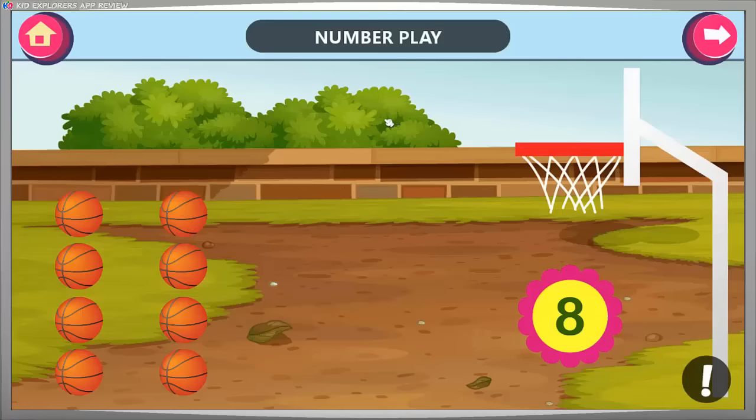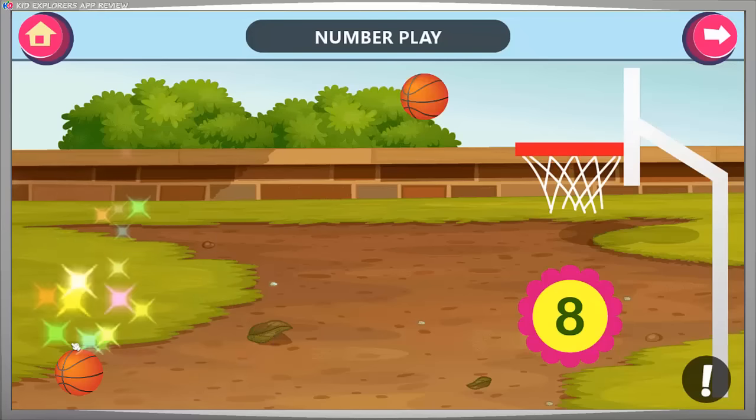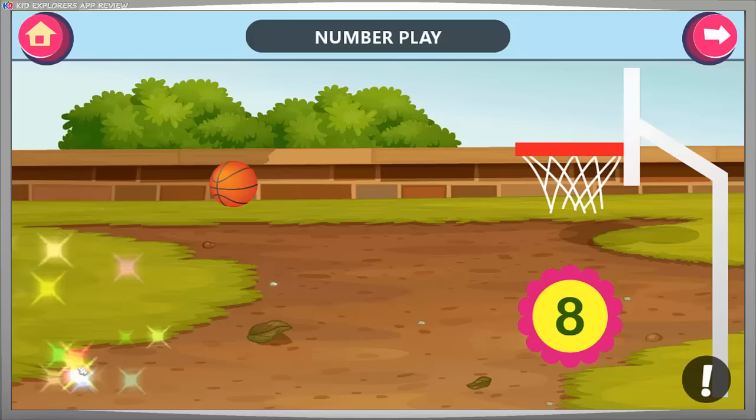Touch the ball to reach the basket. One. Two. Three. Four. Five. Six. Seven. Eight. Brilliant!